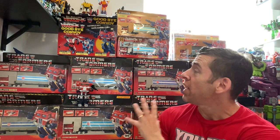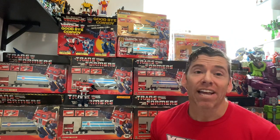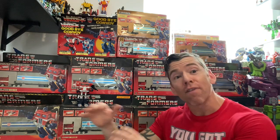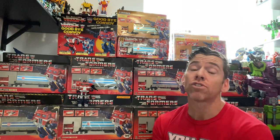What I've got behind me, and there's just a couple over there which you can't see because they're loose, I've got 16 completely different variants of Optimus Prime. I'm going to show you the differences. I'm going to show you what it was like for other people around the world and in different countries to get their Optimus Primes. Because even though it's Generation 1, some of them weren't released till 1985 due to licensing issues, safety issues, things like that.